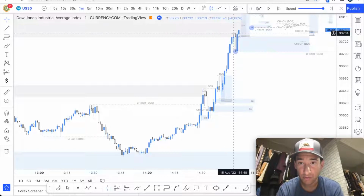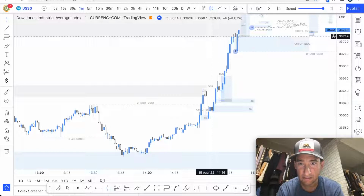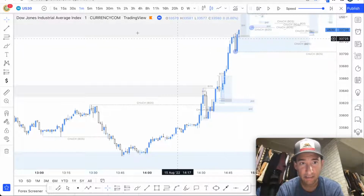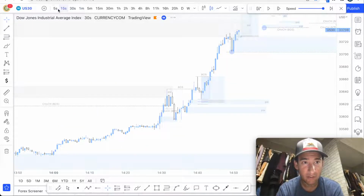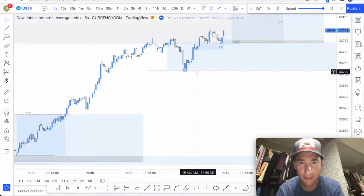We saw that the structure, this high, was broken on the 1 minute like this, right? Price respected the supply, but then it flipped. So this is considered a flip, and then we look to capitalize on this actually from right here. So this is what happened.